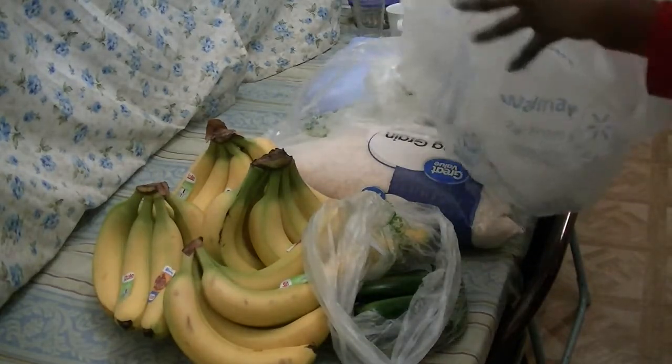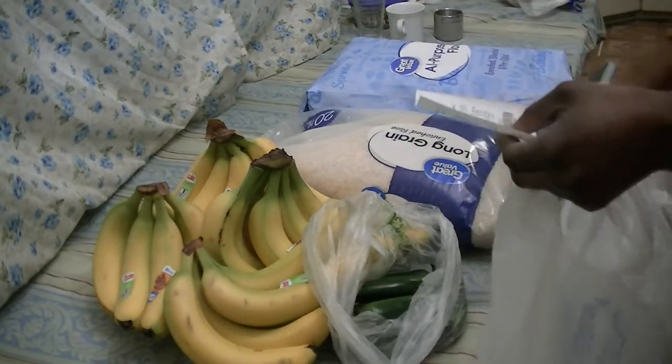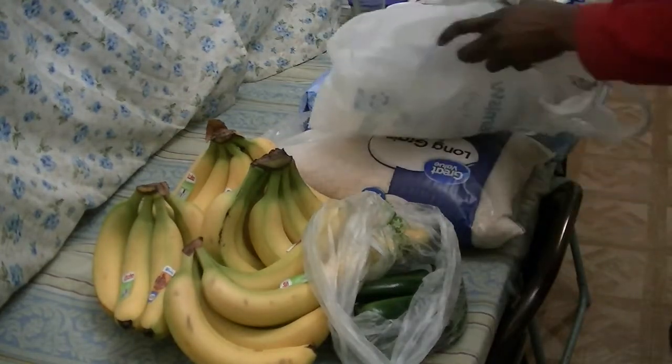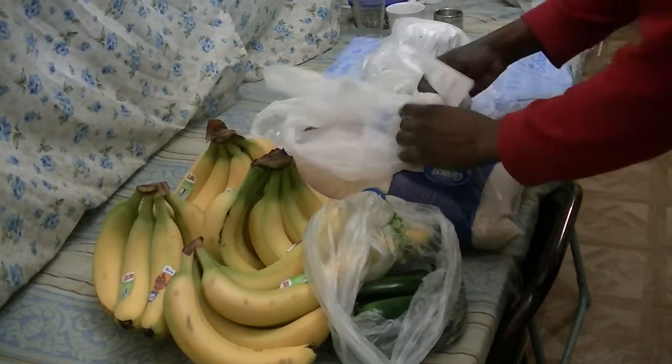Now I'll have the receipt, and everything here costs $8.33. So now let's move on to the pantry.